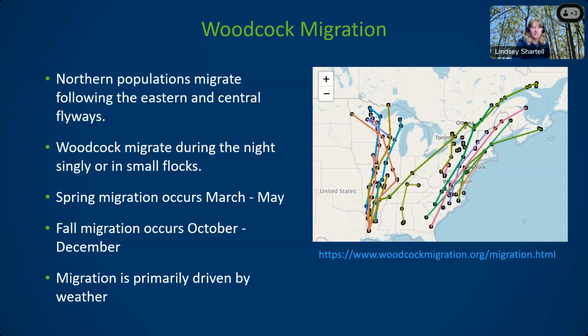The spring migration occurs from March to May, and the fall migration from October to December. Often birds in Minnesota make pre-migratory moves during September. The migration is primarily driven by the weather, but is also thought to be influenced by moon phases.